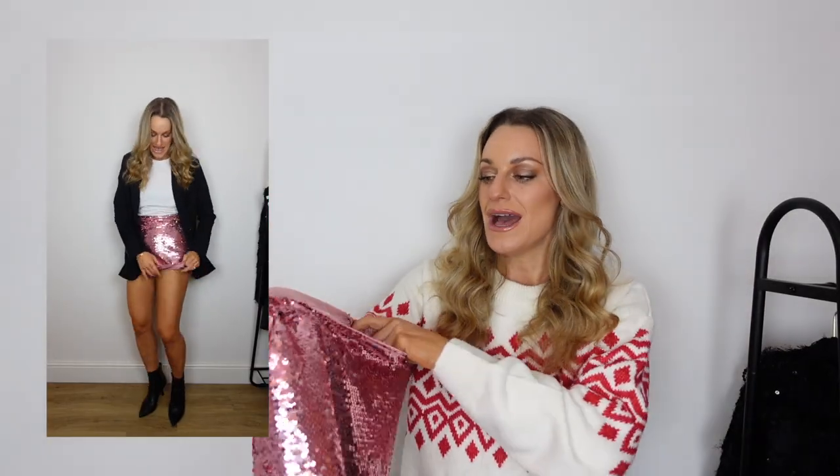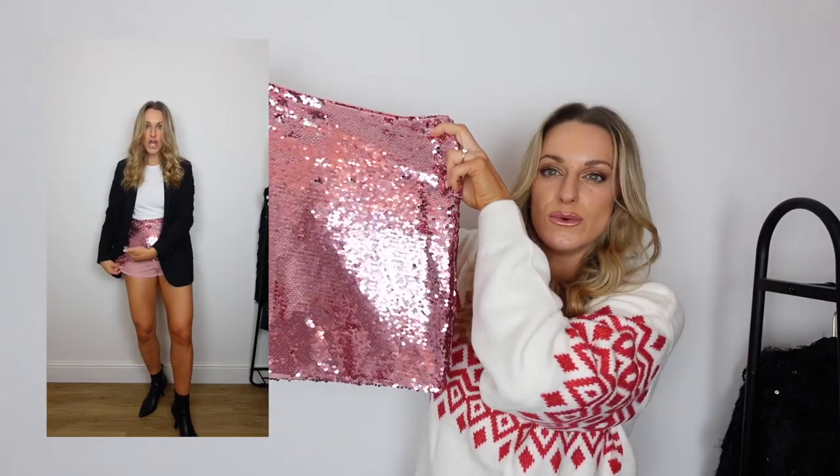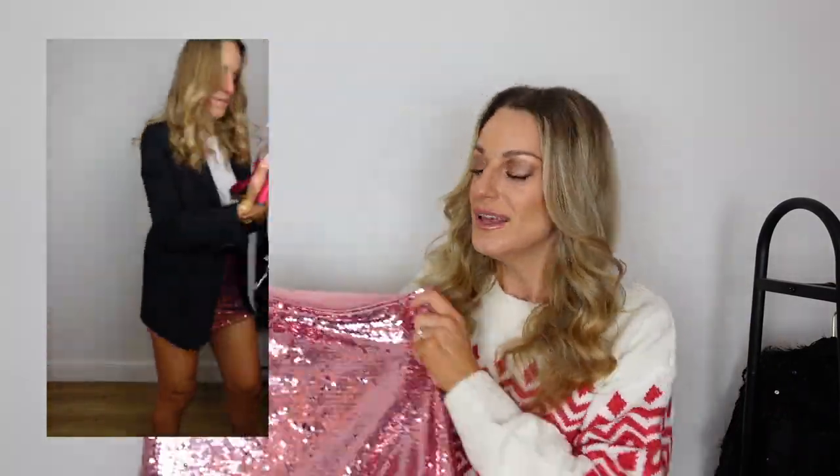I was like, what? This is awesome. I was worried this was gonna come up quite tight, so I did go to a size 14. You'll see me in the cutaway wearing it. And I actually think it fits really nicely because I do find with sequin, there's no stretch. So if you are in between sizes, maybe a size 12 to 14, then I would always recommend just sizing up because it doesn't matter if it's a little bit too big, but it definitely looks awful if it's too small.